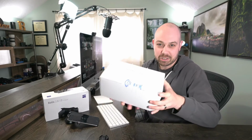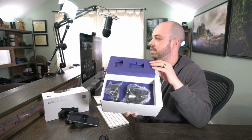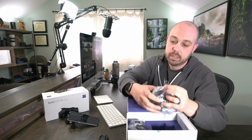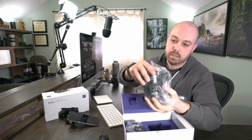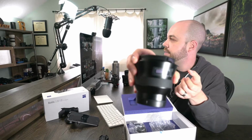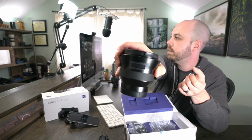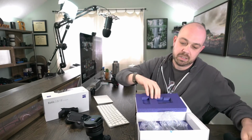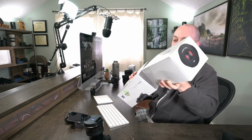Okay, how about we actually look at the lens now? So here's the lens. Really, no pomp and circumstance, just the lens and the hood come in plastic bags. There's a little protective film on the OLED display, which is one of my favorite features of the Batis lens. And the lens hood. All right, so basically unboxing done, right? Very, very unceremonious. This goes into my basement. Okay, so let me put this over here.